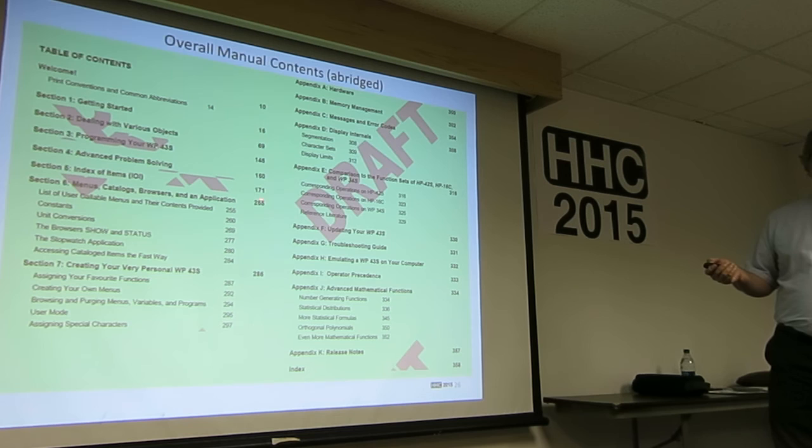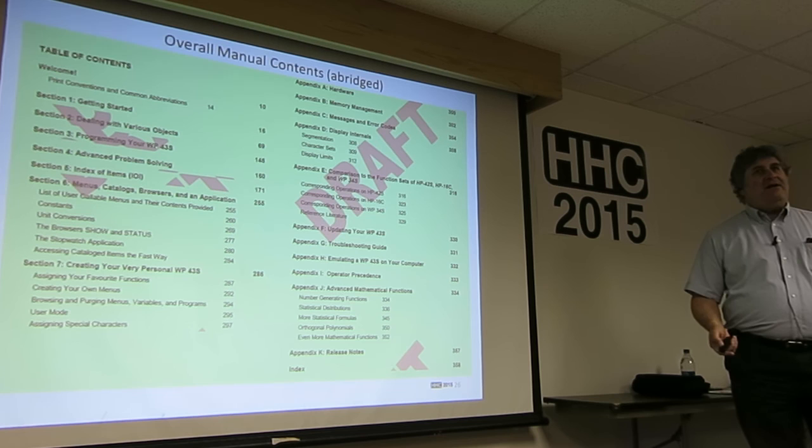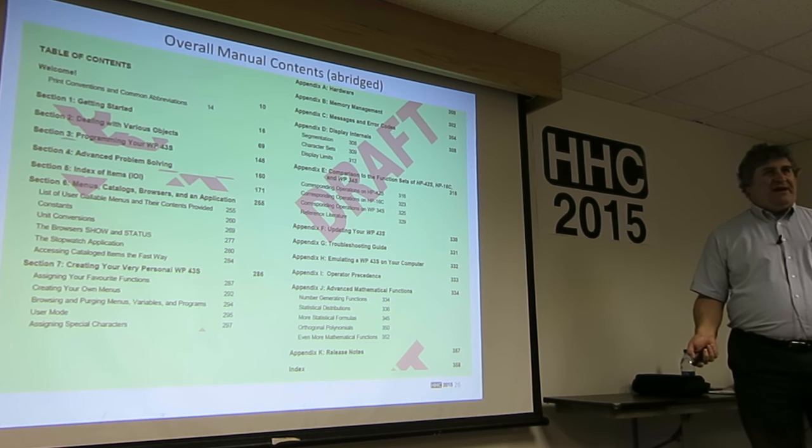But he's just got lots and lots of things in here. He talks about menus, catalogs, browsers. This is a section I didn't even go into, the customizability of the machine. The anticipation was that not only would you have a user mode which would allow you to redefine the entire keyboard plus the F and G shifted planes, but also be able to create your own personal custom menus. So you could redefine the entire thing and save those definitions away in memory and recall them at will.